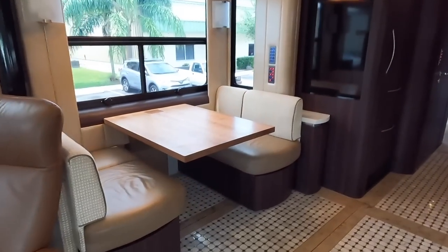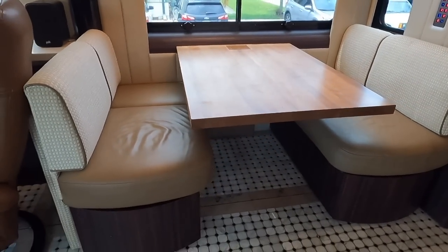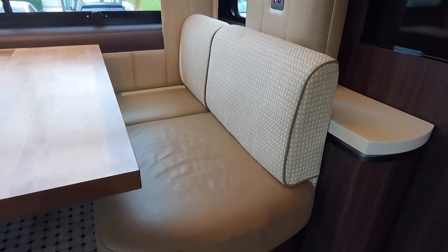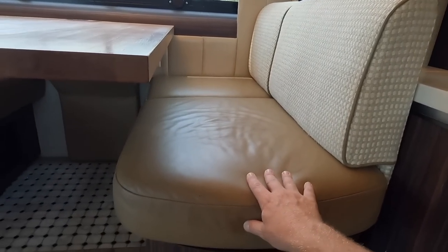Love this table over here. It's almost like a wood cork, like a teak kind of a wood, and so many different textures, but they all flow together so well with this cream color and tobacco brown style leather here on the booth.